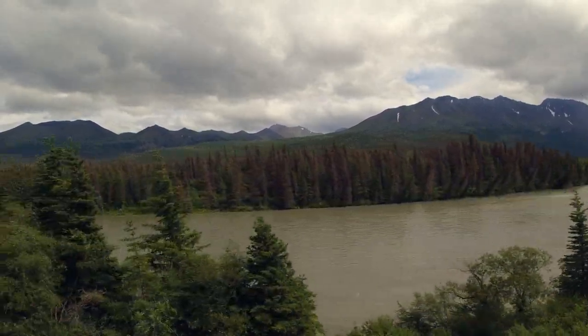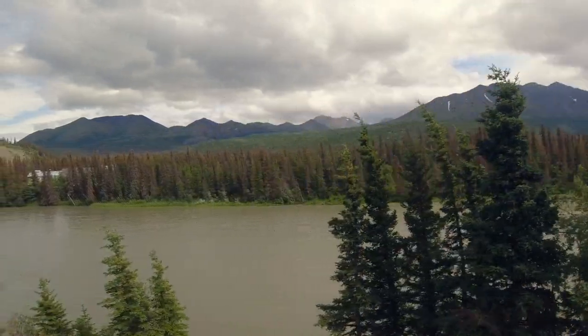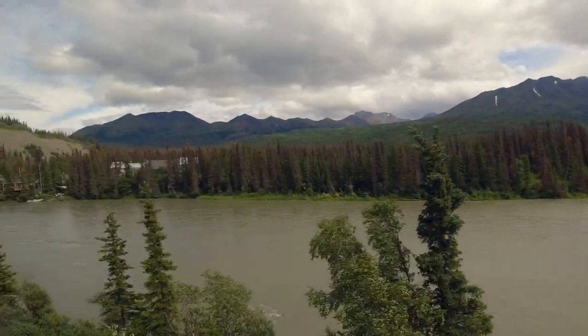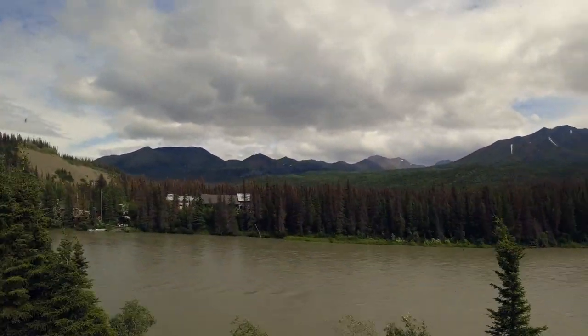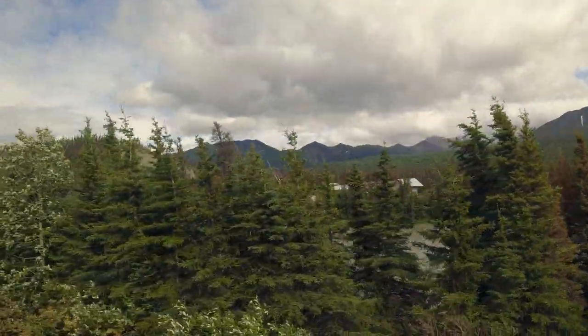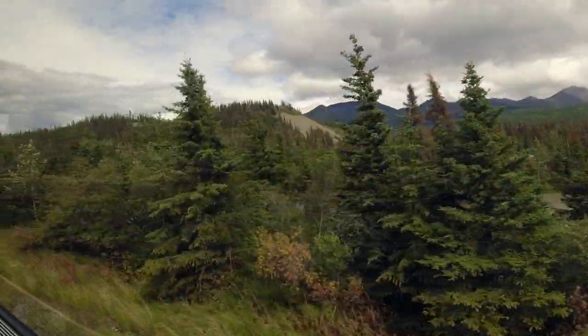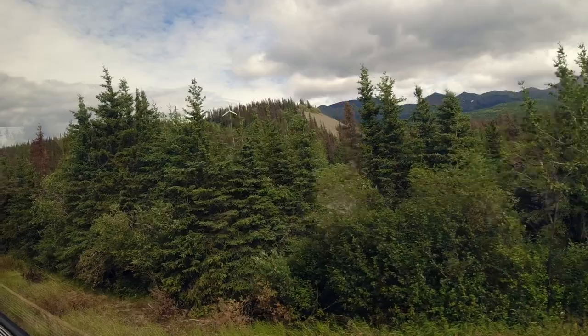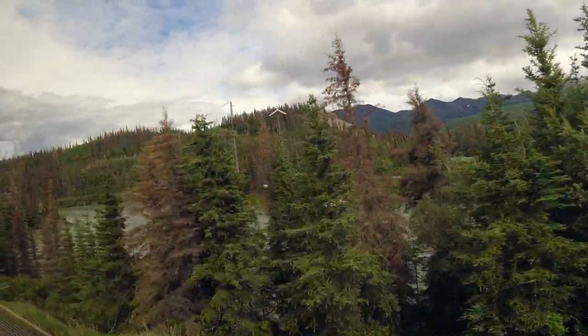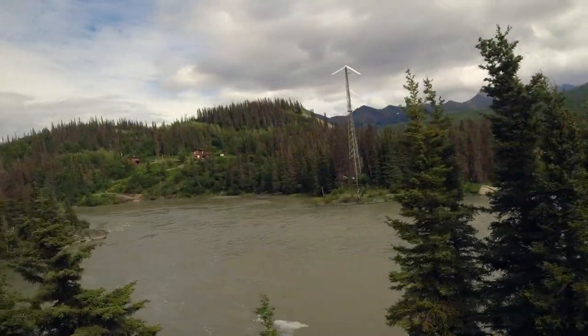Apparently it's been kind of a homespun project, and once in a while you'll see some work has been done on it, but I don't think they've ever actually generated any electricity. They are connected to the power grid here though, so it's not like they're without electricity. And again, they're just outside of the park, on the other side of the Nenana River there, so you wouldn't see development quite like this within the national park boundaries.